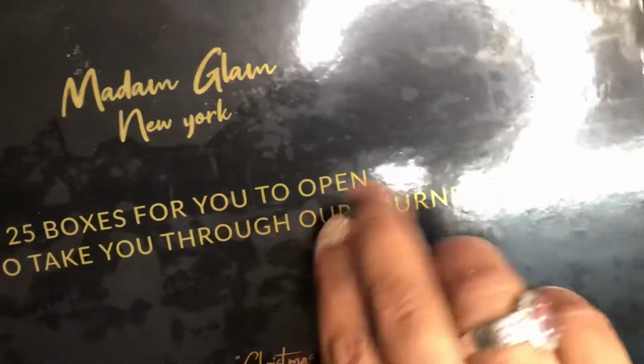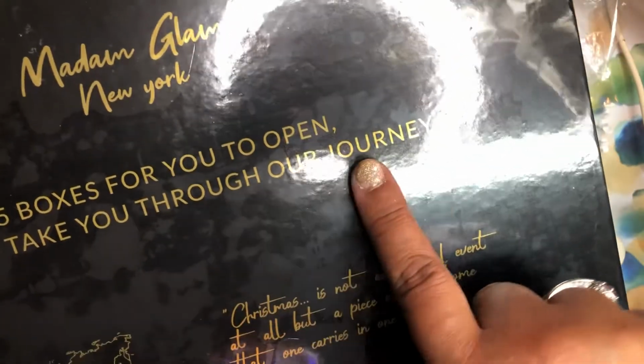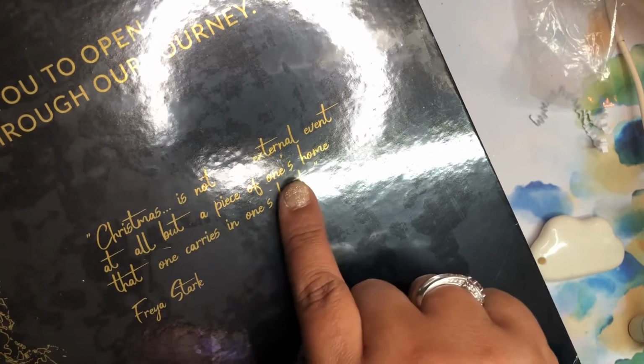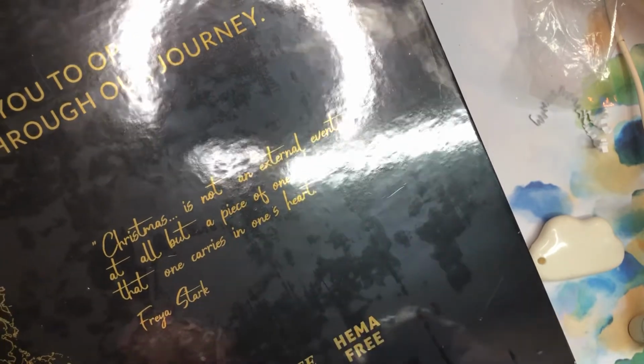So Madam Glam New York, 25 boxes for you to open, gifts to take through our journey. That is so cool. And here it says, Christmas is not an extended event at all, but a piece of one's home that one carries in their hearts. This is awesome.